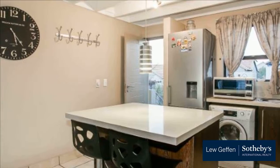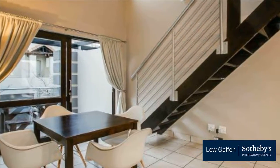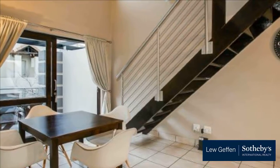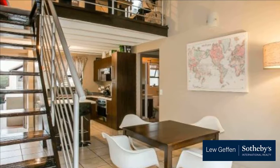Upstairs is a large loft area, ideal for work from home or a TV lounge, which opens out to a magnificent large roof terrace with beautiful views. Single carport and visitors parking.